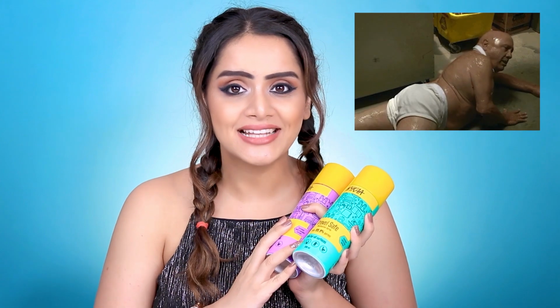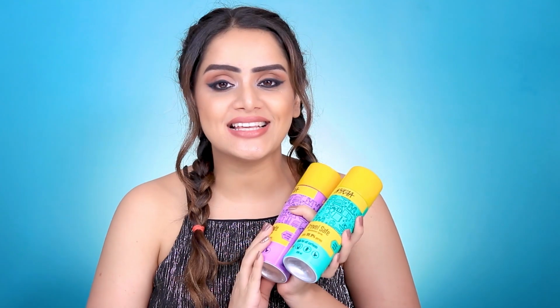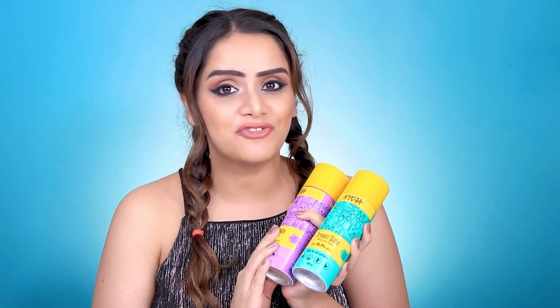So I've also seen people use disinfectant sprays on their hands. The brand does not mention that these are safe to be used on the hands, nor do other brands that I've seen. So please don't use these as hand sanitizers. These are disinfectant sprays for surfaces, hard or soft surfaces.